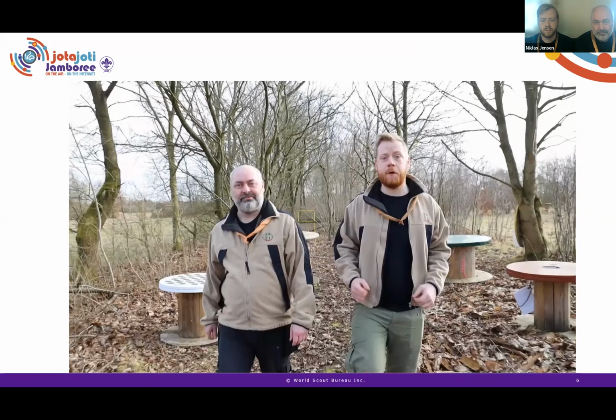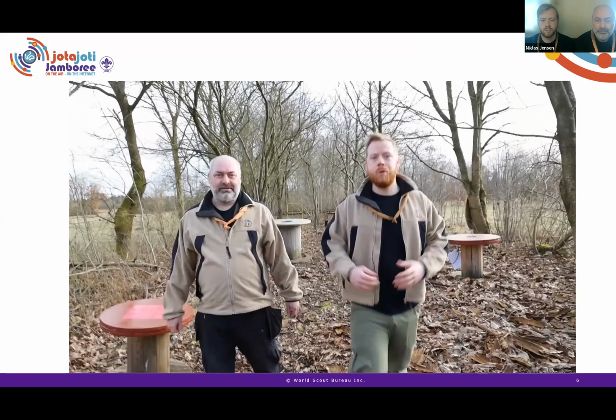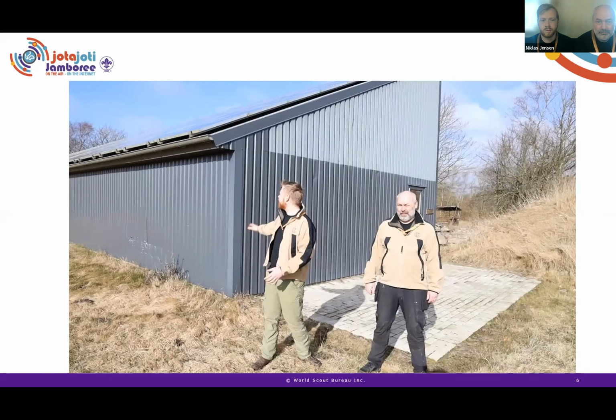This is one of our newest activities. This is called a gaming cafe. The scouts can come up here and challenge each other in various games that we provide for free. Also, when they are going home, the leaders can send them up here just to keep the noise away from the campsite.